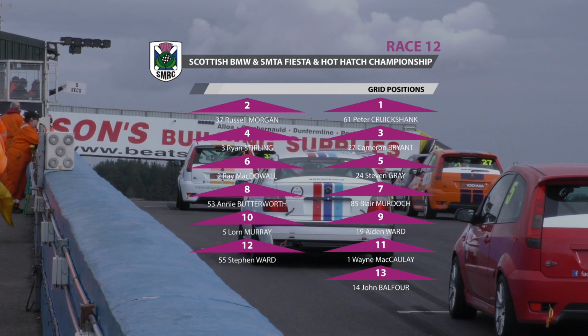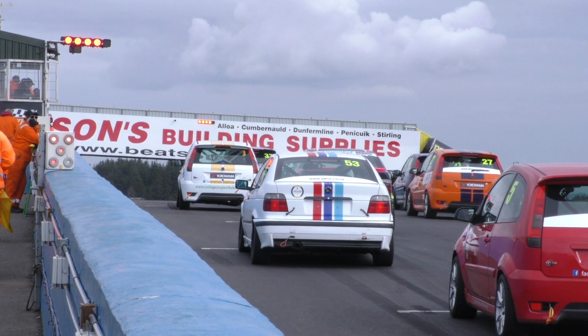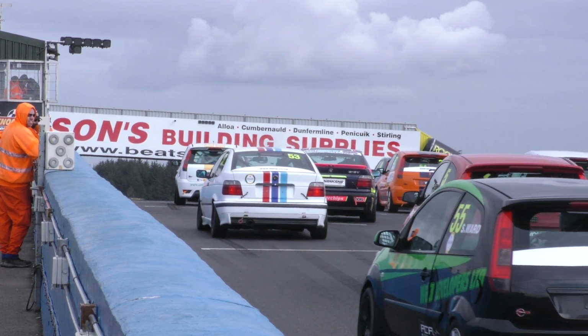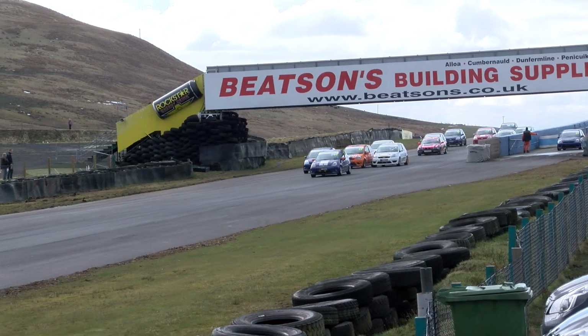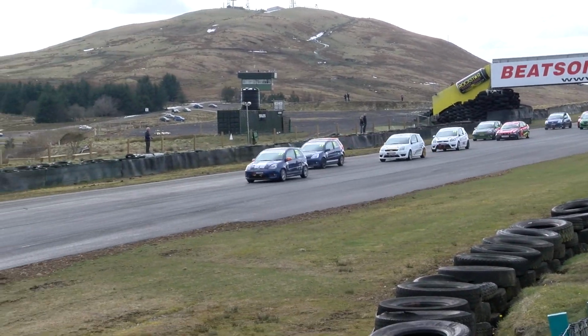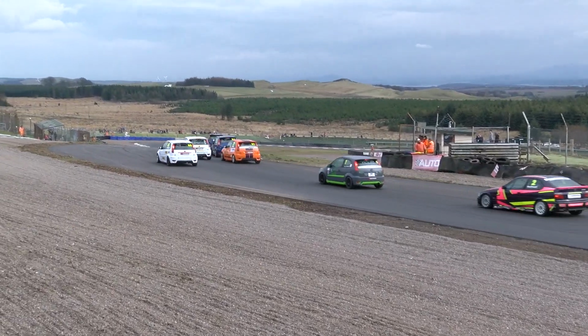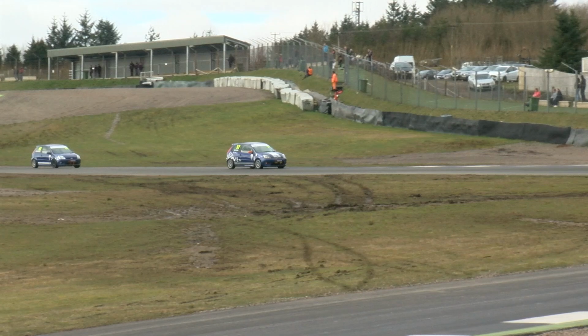Knockhill Racing Circuit for the Scottish BMW and SMT Fiesta Hot Hatch Championship, and already the red lights are on the start gantry, full five, and away we go down towards Duffus Dip for the first corner. A little bit close in the mid-pack there, but everybody has got a good launch as they go down towards the first corner, Duffus Dip, a right-hander over the crest of the hill, and it's Russell Morgan who leads the way over the crest of the hill there.